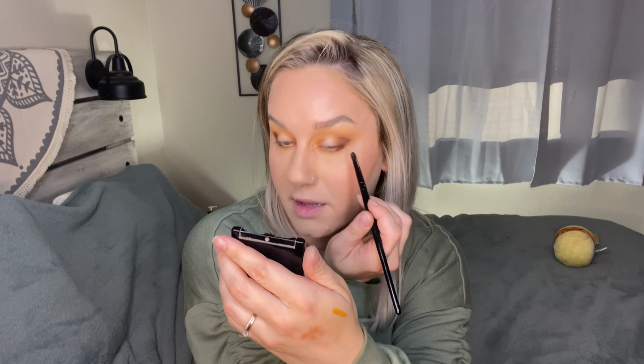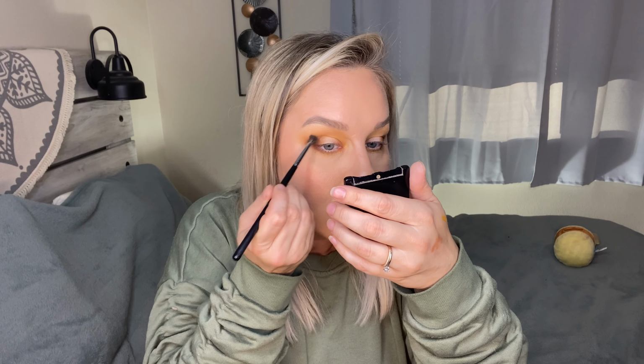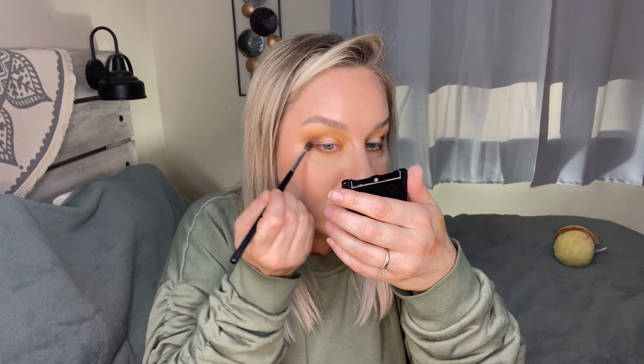Even-ish. I'm only doing this on the outer corner. You can also do it on the inner for the full effect of a spotlight eye, but I think I like the look sometimes to have it still just a little bit deeper on the outside. So when we use the brown, I'm gonna dip into some of that brown and buff that out. That's a pretty color.